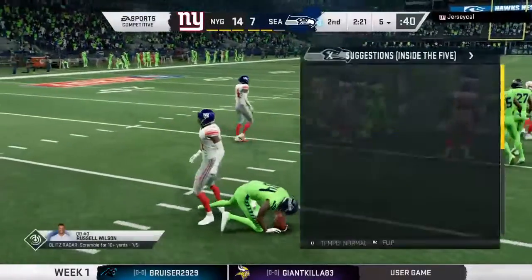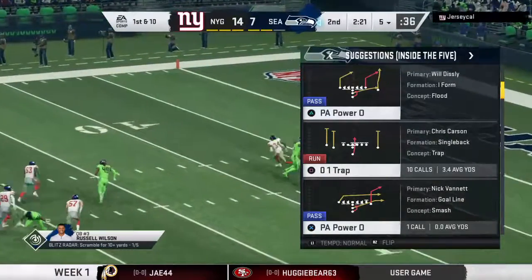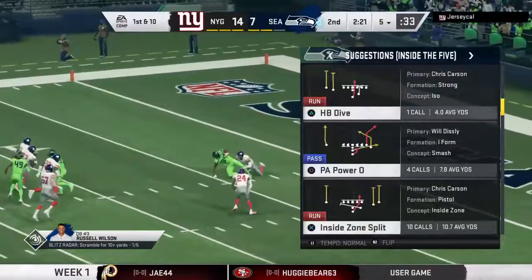A big kick there. We'll call it 56 yards on the punt. And it'll be Seahawk football as they take over deep in their own territory.